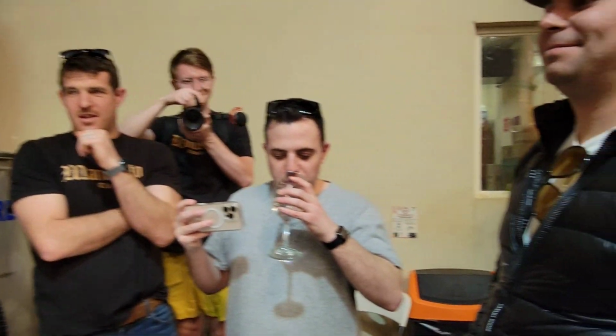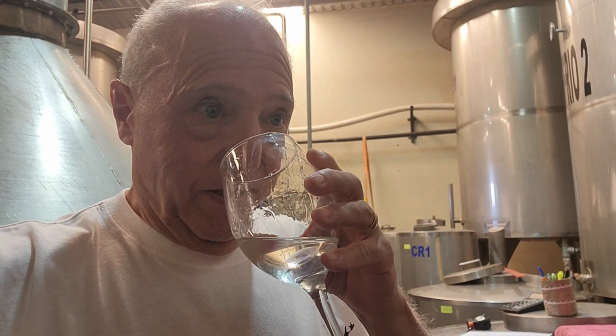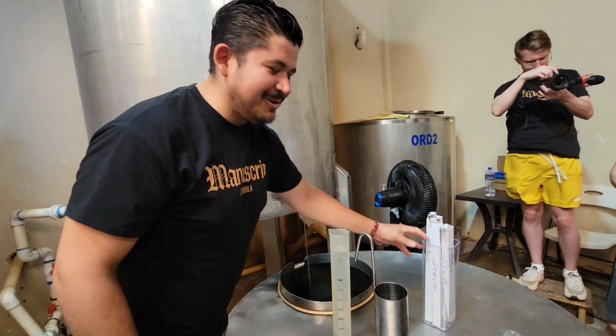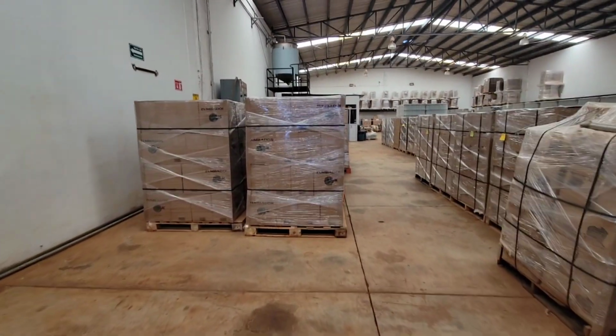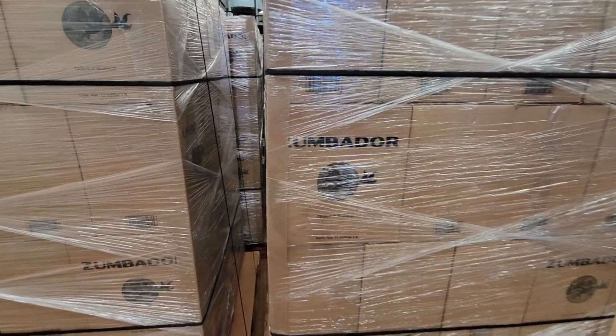Let me check the ABV. Right off the still. Okay, right now, again, we are using manuscrito, so this is part of manuscrito. This is Manuscrito? Yep. This is delicious, really. My goodness, this is nice. Thank you. Our Zumbador ships next week. Ah, going to the U.S.? Yes. There you go, guys. Zumbador's coming to the U.S.